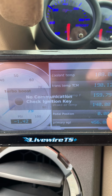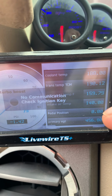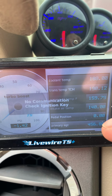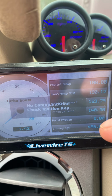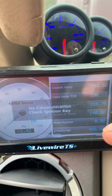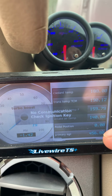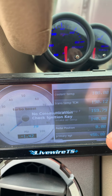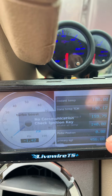This is the pedal position read by the factory Ford pedal throttle position sensor. This EGT right here, and these are old numbers. The truck's not running, so this is just the last recorded. This EGT here is reading at the very top of my downpipe. So that tells me what the EGT would be after the secondary turbo.